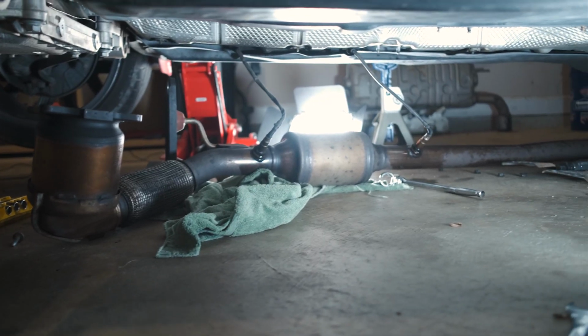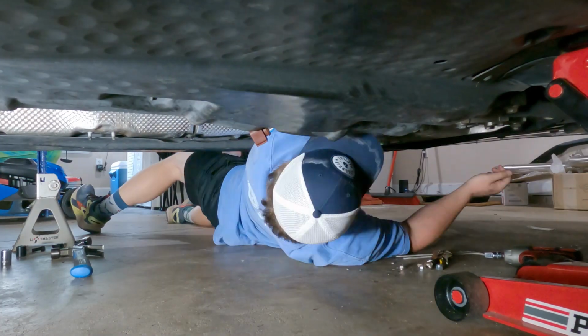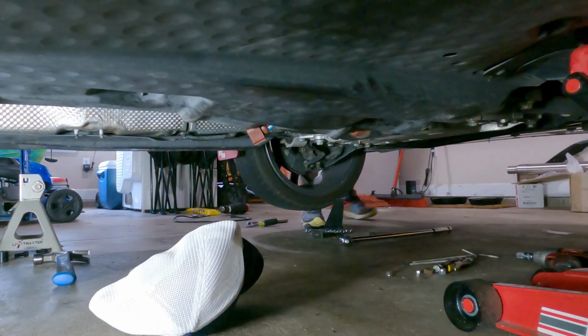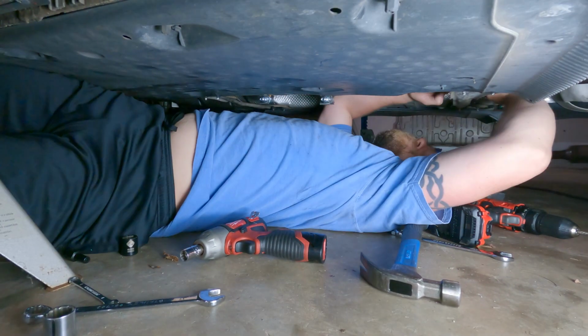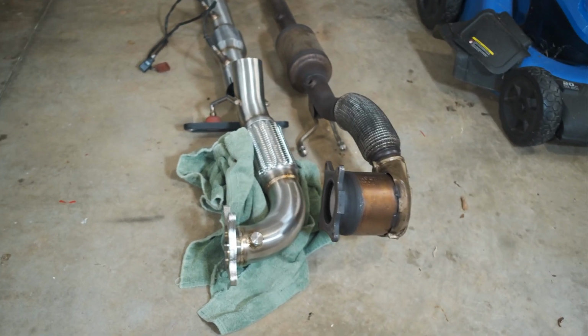The install of the CTS downpipe was also a near 30-minute epic of a video. If you want to go check out how many things I broke during that install, and it wasn't just the car, please head over to my YouTube channel and find it. It's worth a watch. So we've got both downpipes right here.